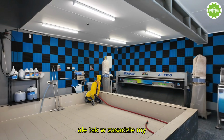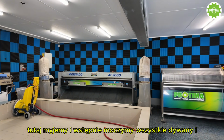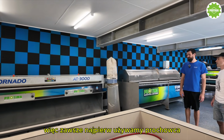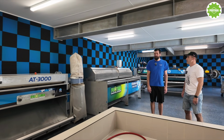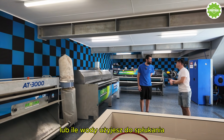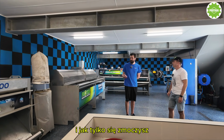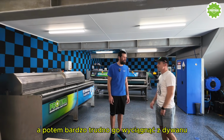But essentially we've got a dusting machine. This is where we wash and pre-soak all of the rugs. Okay, but this is after the dusting. Correct. So we always use a duster first. Very important to get all of that dry soil out before you clean them, because it doesn't matter how expensive detergent you use afterwards or how much water you use to rinse it. If you have this dust, this pet hair inside, it won't help. Exactly. As soon as you wet a rug that hasn't been dusted, it just turns to mud, and then it's extremely hard to get it out of the rug.